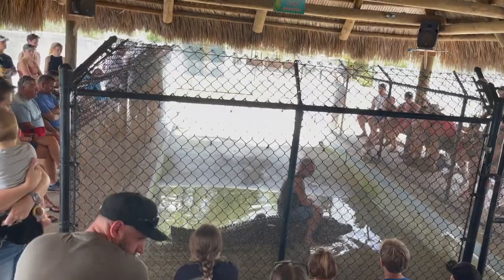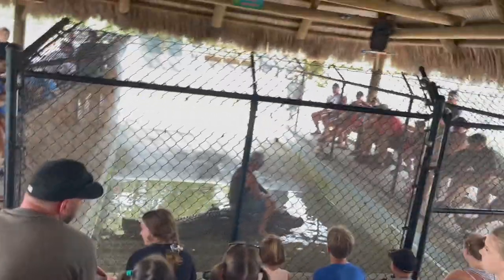Might be a snake or a turtle. Might be a smaller alligator. Alligators love tasty little alligators.